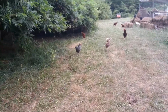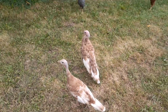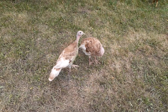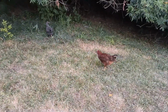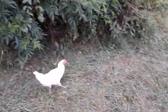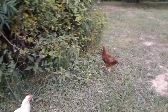Looks like I had some visitors come here to see what I was up to. Hi! There's our two little bourbon red turkeys. You guys have gotten so big. Yes, you have. You guys are cute. Here, Gyro and Taziki over there. And everybody's coming up here and checking out what's going on. You guys are out foraging today. Look how cute. That's Spots, I think. Hi, Spots, because you've got little black spots on your back.